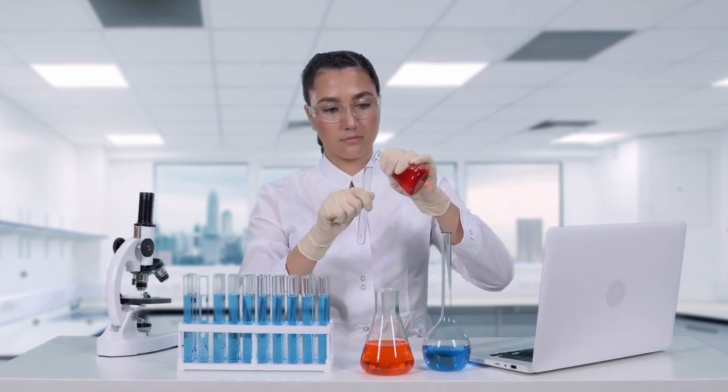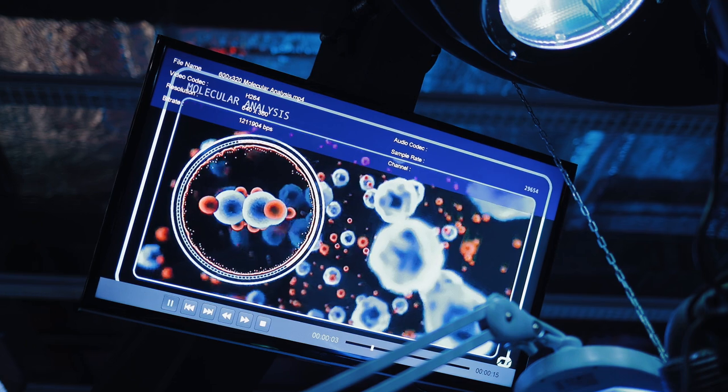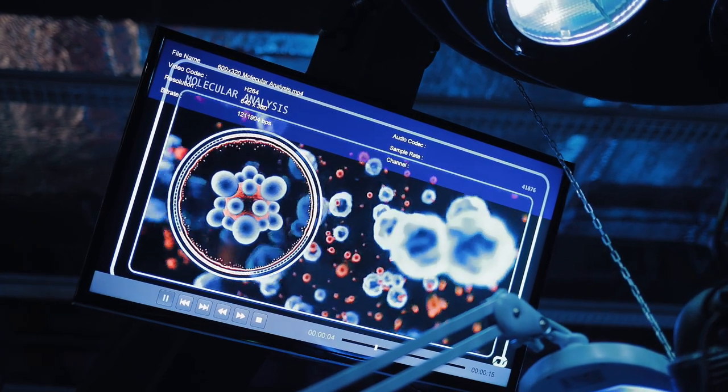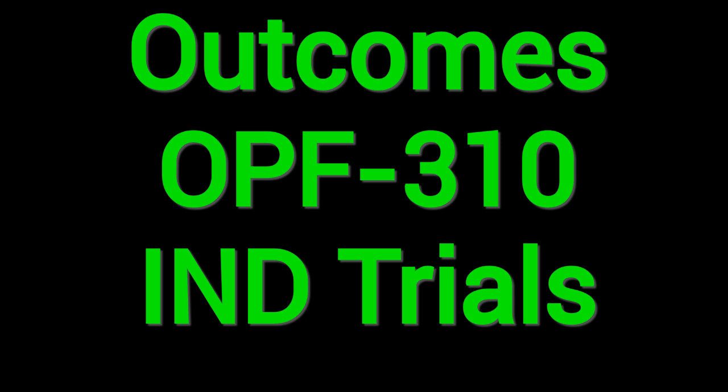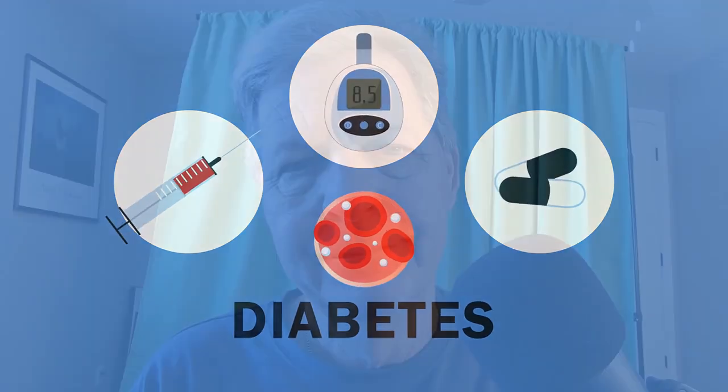Where to from here? Pig islet transplantation has moved beyond theory to early human trials. With encapsulation and genetic engineering, there are encouraging glimmers of success, but significant hurdles remain, especially around immune protection, function, and safety. The coming years, especially outputs from OPF310 and IND-related trials, will be pivotal in determining whether this approach can become a safe and effective treatment for type 1 diabetes.